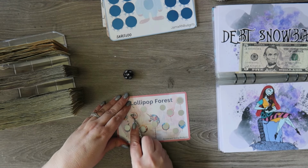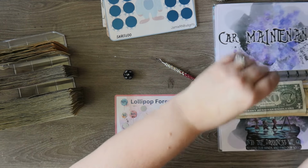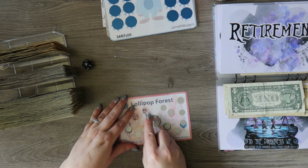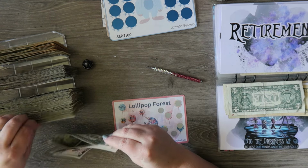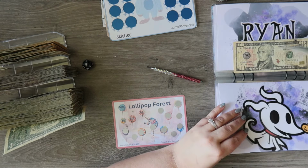Number 5 is going to get 15, 10 and 15, which is retirement. Number 8 is going to get 9: 5, 6, 7, 8, and 9 going into number 8.